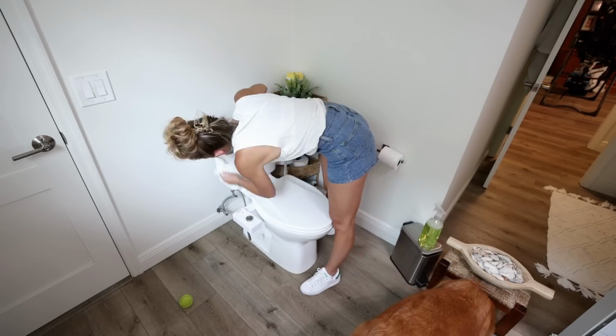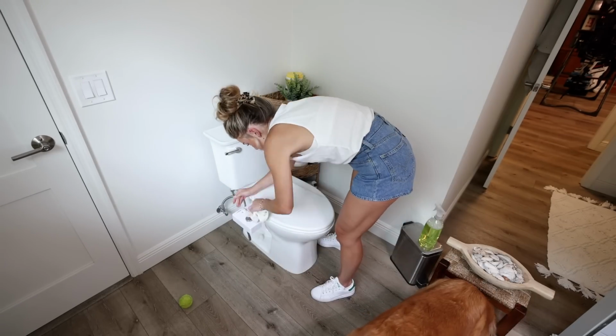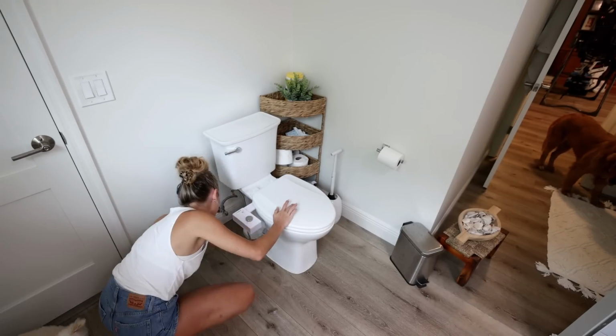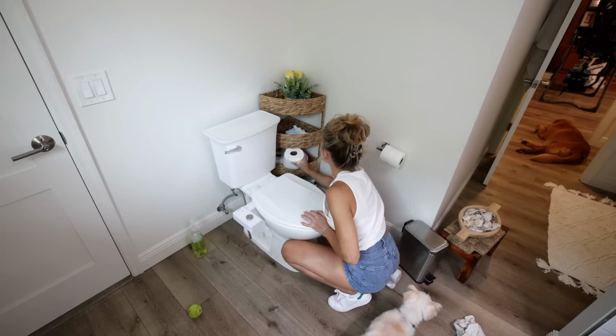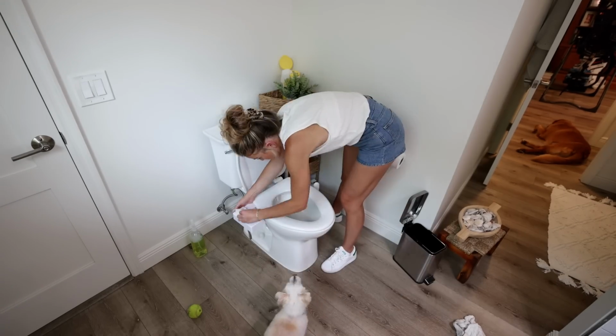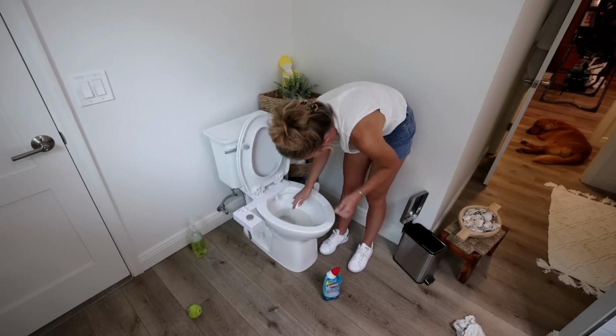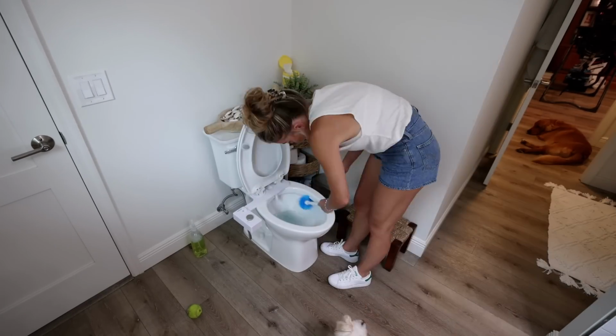And then here we are again with the lovely toilet. I cannot be the only one that doesn't like cleaning toilets. So if you're with me, let me know down in the comments below because, I mean, it's very satisfying and I love having a clean toilet, but you know, it's just not the funnest to do. But here we are, we're getting it done.